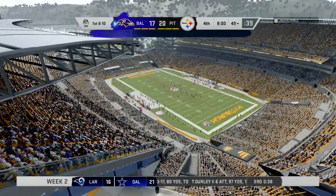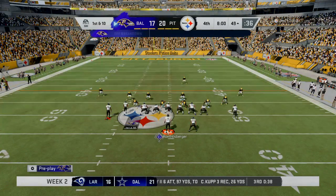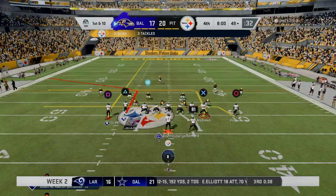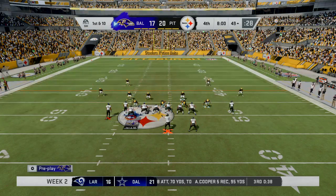Back now in Pittsburgh. It's been a very highly contested game to this point. Just a field goal separating these two teams as we get set for the 4th quarter. Man, move it. You got to get that. 44.